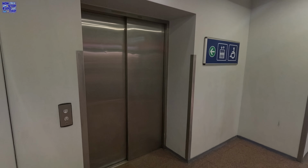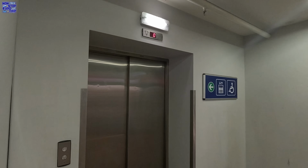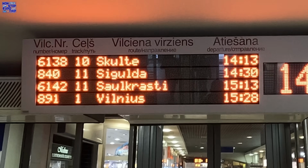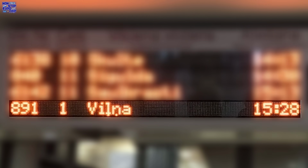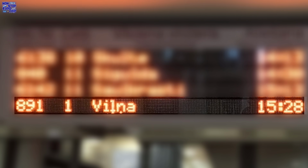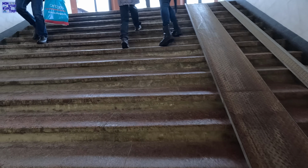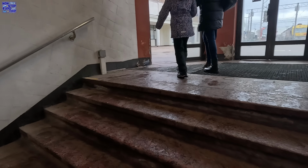The station has step-free access from street to platform level using these lifts. Our train today is number 891, the 1528 service from Riga to Vilnius, departing from platform 1. I love the very ex-Soviet touch of providing a metal ramp to drag your suitcases or bikes up the stairs. These obviously predate the lifts.